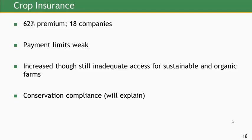And part of the reason is because in order to make a good insurance policy, you need good actuarial data on what yield might be expected in this area for this crop. And we haven't had that good data. But the new Farm Bill does have some efforts to increase access to crop insurance for sustainable and organic farms.